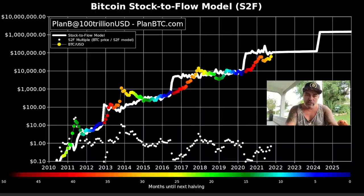You can see in the colors how long it's till the next halving. So that's a month till the next halving, and we are becoming yellow, so we are on track. Check it. Red, orange, yellow. The only thing we are missing is a few yellow dots above that white line to create a beautiful average in the Bitcoin stock to flow model.